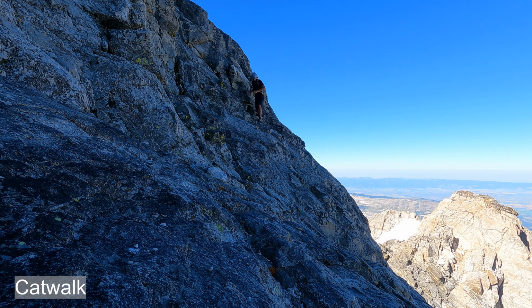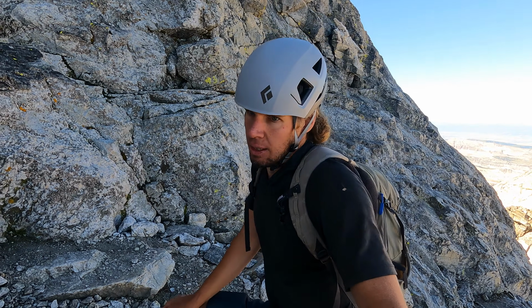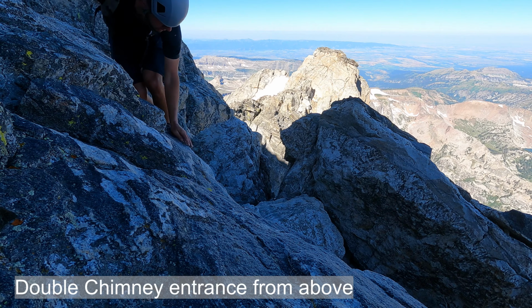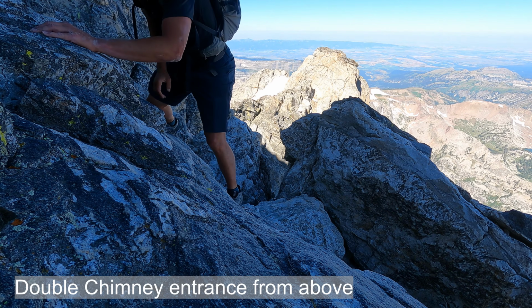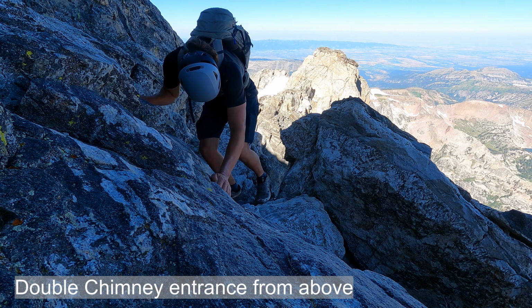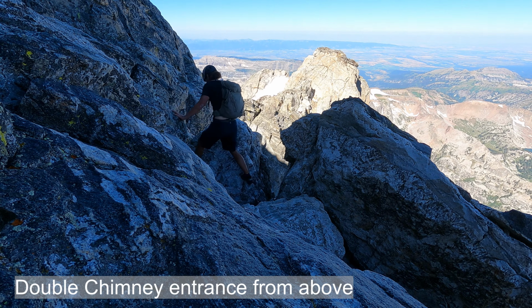Okay, there was a short little scramble down, exiting the catwalk, coming to the top of double chimney. It did feel a little bit exposed, but as most rock here, it's pretty solid. And from where we're at right now, we're looking down at the top of Double Chimney. And of course above me is the entrance to Owen Chimney again.